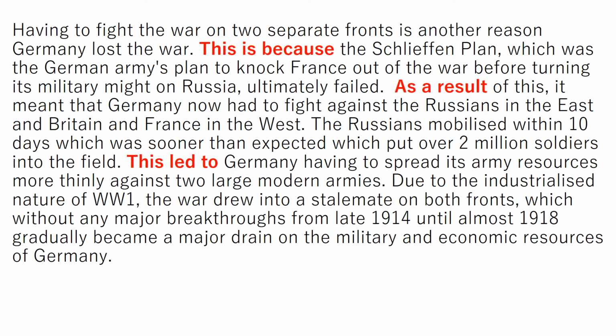This led to Germany having to spread its army resources more thinly against 2 large modern armies. Due to the industrialised nature of World War I, the war drew into a stalemate on both fronts, which, without any major breakthroughs from late 1914 until almost 1918, gradually became a major drain on the military and economic resources of Germany.